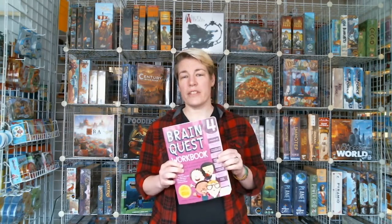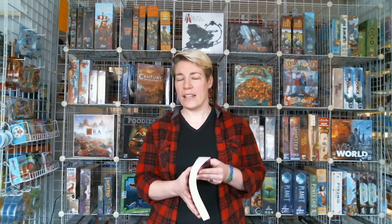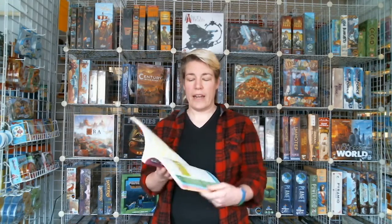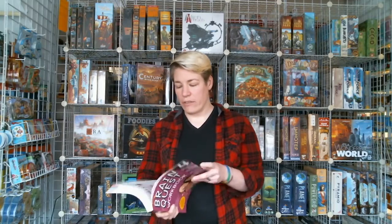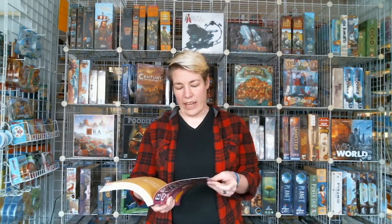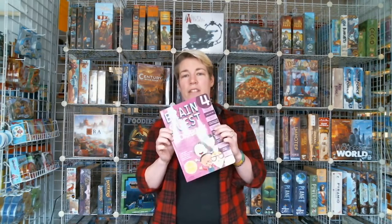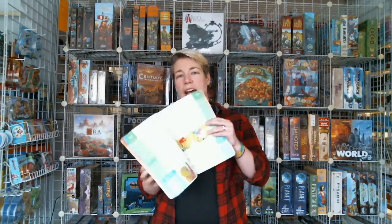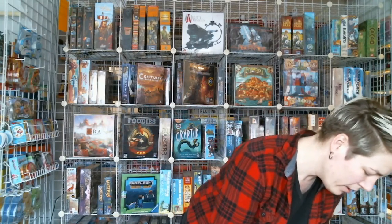The two series of books I want to talk about are Brainquest. So Brainquest goes from PreK to grade 6 in terms of the books, and it has all sorts of different stuff inside. So this will have all of your subjects. You have a nice table of contents in the front: spelling and vocabulary, reading, math, social studies, science, etc. So this is a great one. It's very colorful inside.